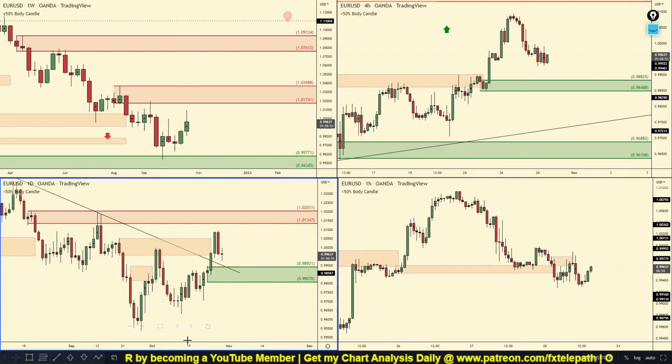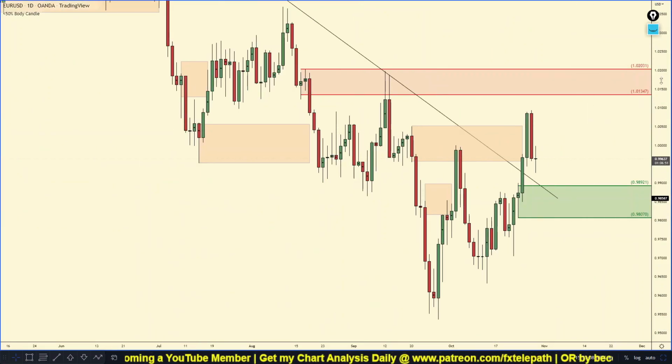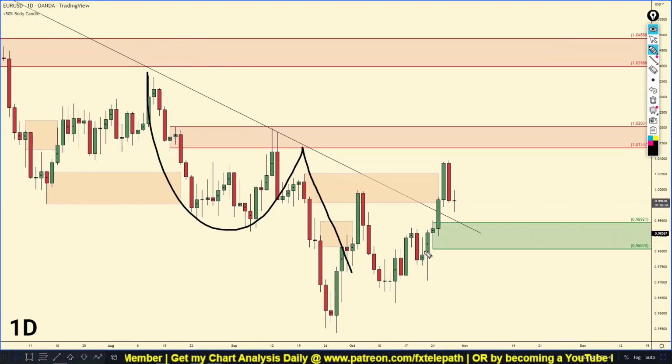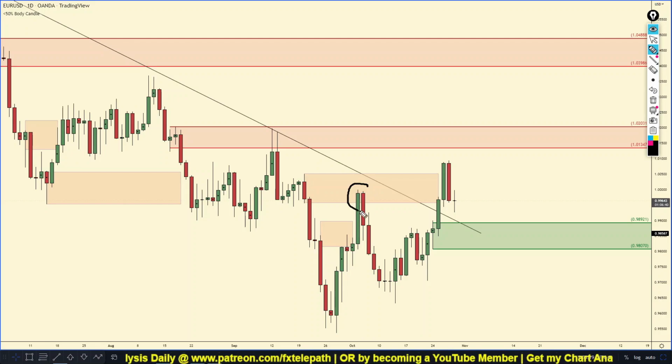But if you look at a daily chart, something very, very interesting has happened here. If you look, we had a very clear daily downtrend on the euro, and then we broke this daily supply right here. And this supply was very significant because we had a reaction off of it right here. So we broke that daily supply and this downward trend line, which left us with this daily demand zone.